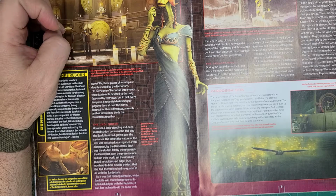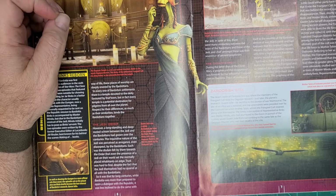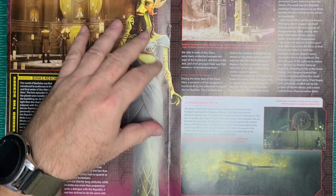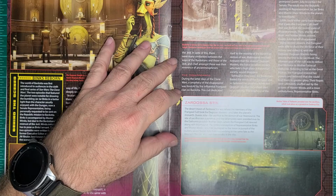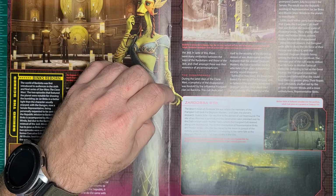So it was that for long centuries, while Bardotta was more than prepared to open dialogue with the Republic, it was less inclined to do the same with the Jedi. In spite of this, there were many similarities between the ways of the Bardotans and those of the Jedi, and chief amongst these was their reverence of ancient philosophies.